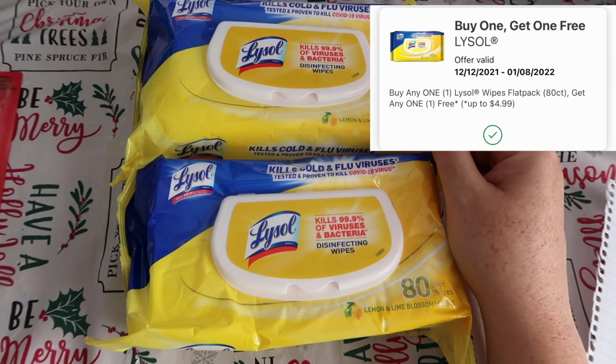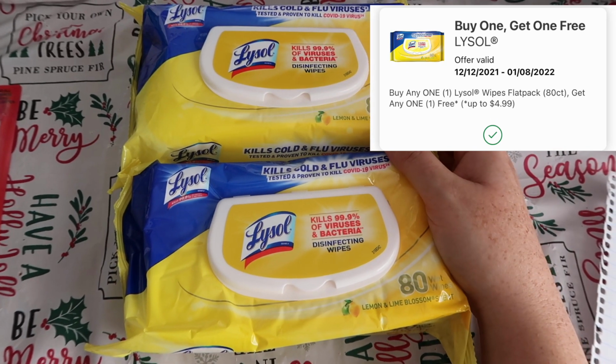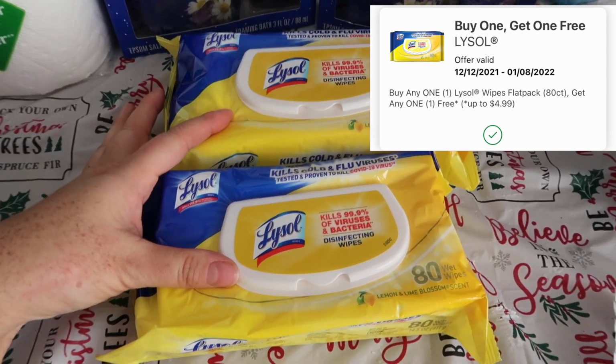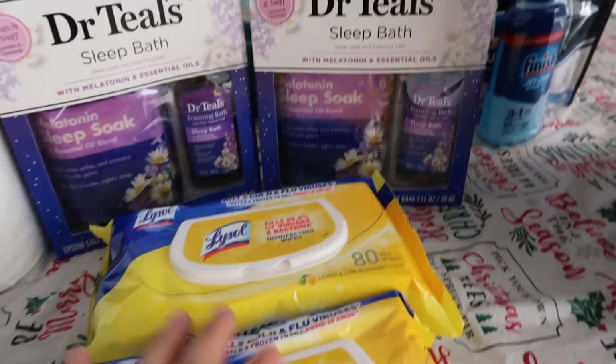The same coupon is also on coupons.com. I just grabbed 2 to try out the deal, but I think I'm done after grabbing just the 2. But what I did, guys, these are $4.99 each. So that's $9.98 for the 2, and then we have a BOGO free, although only $3.75 is coming off, so go figure that one out.